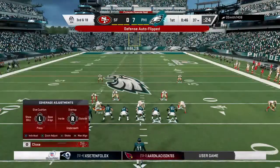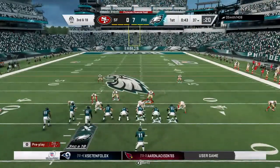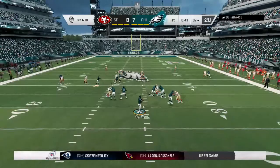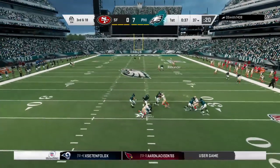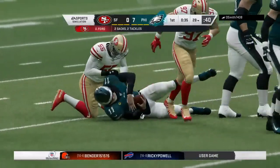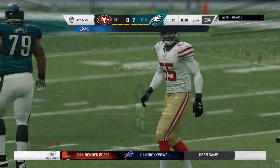Eagles coming up here on a 3rd and long, so Wentz and company with some work to do after the sack. From the gun, it's Wentz. And he's going to go down again. D. Ford picks up his second sack of the afternoon.